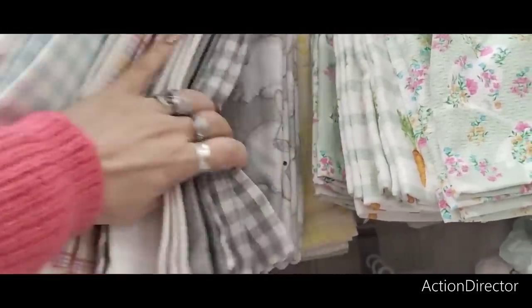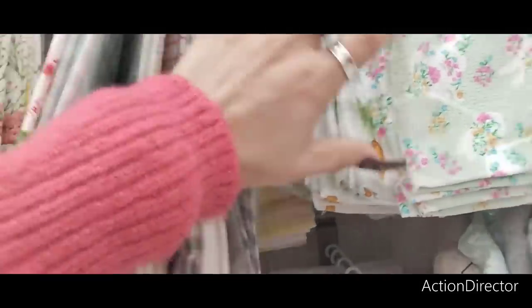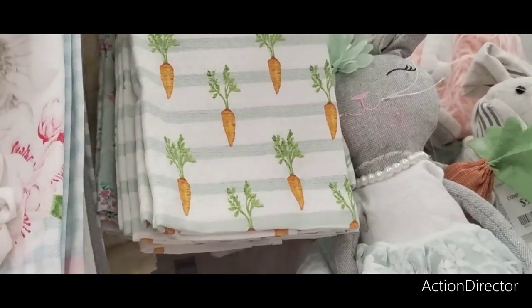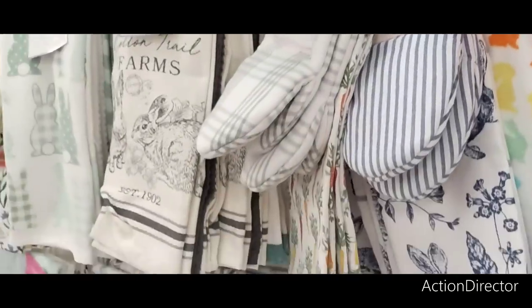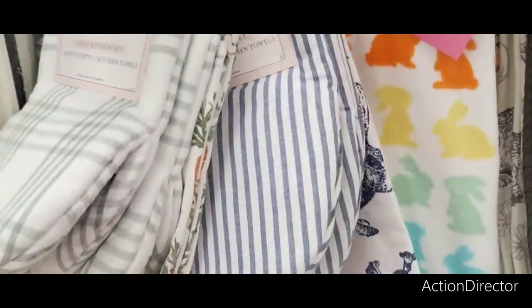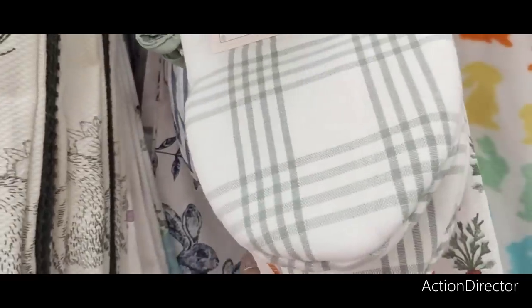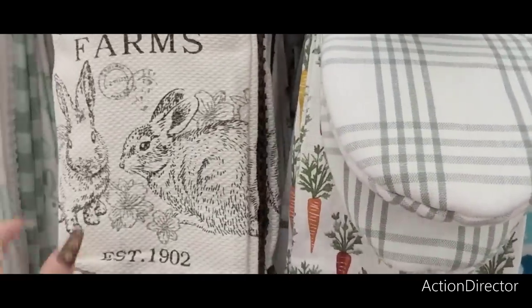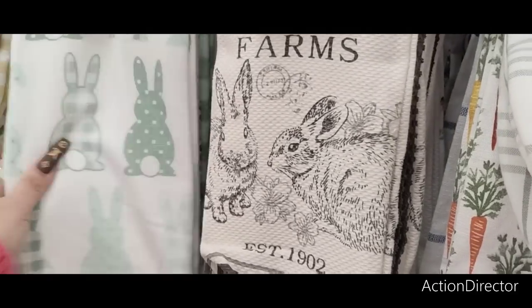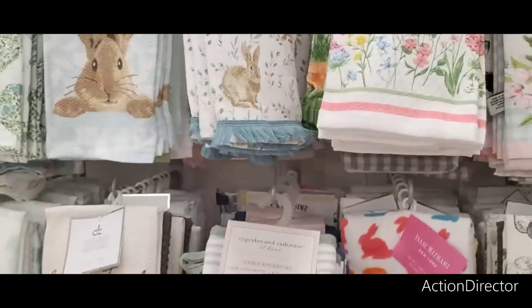$7.99. Love that Easter plaid. This might be a little bit more. I think it's a set of three. Nope, $7.99. Ooh. Martha Stewart, $6.99. The carrots, $6.99. There is someone I'm looking for. Ooh. Cupcakes and Cashmere 4-piece set, $12.99. Those are cute. And the indigo blue, I like that. Those are really nice. Cupcakes and Cashmere is definitely one of my favorites. $9.99 a set of three. $9.99 a set of three. Really, really cute stuff.